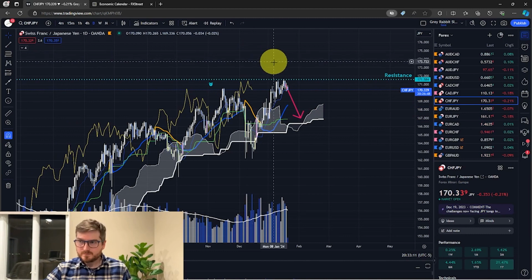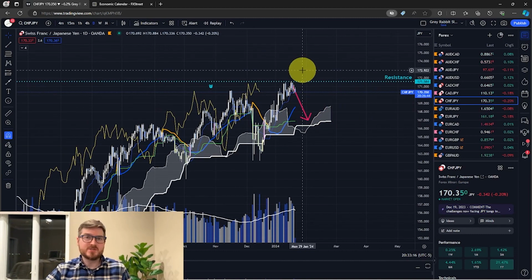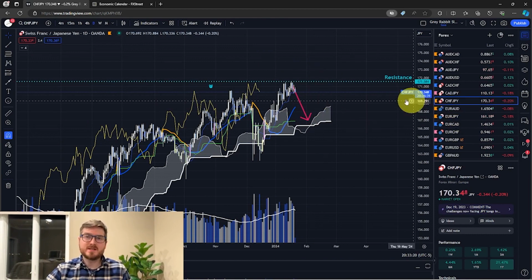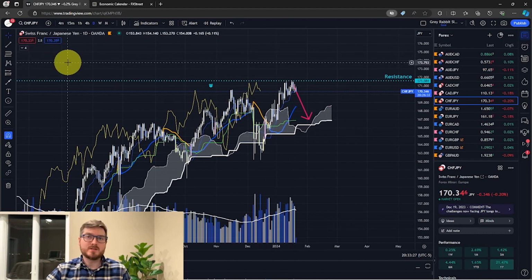So, you know, sometimes we can trade these retracements, but it just depends on how it looks on the lower time frames. If I see anything different over the next weeks, I'm going to update this pair. But right now I'm just expecting this to be ranging this week, and so I most likely will not be trading it.